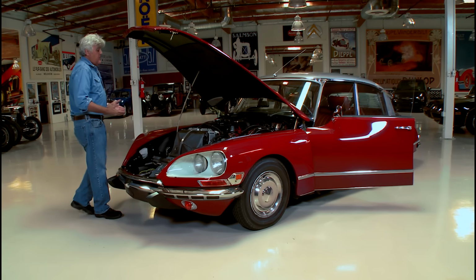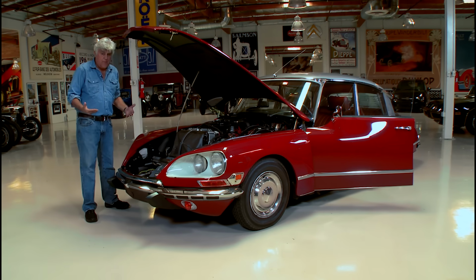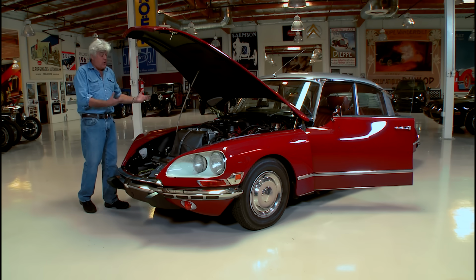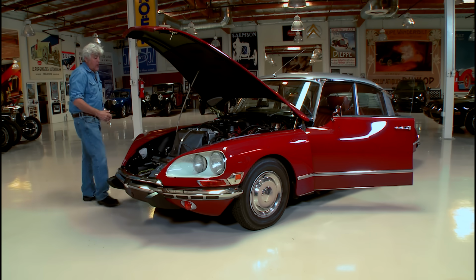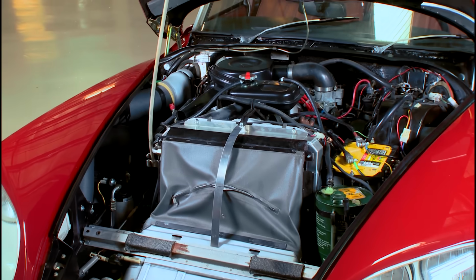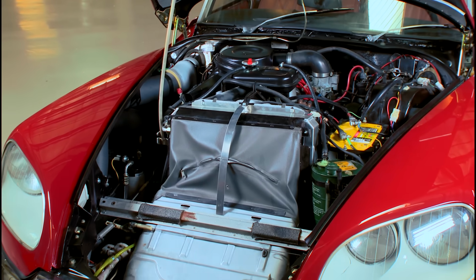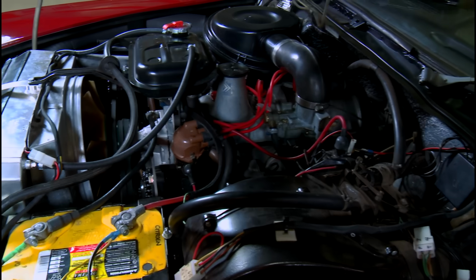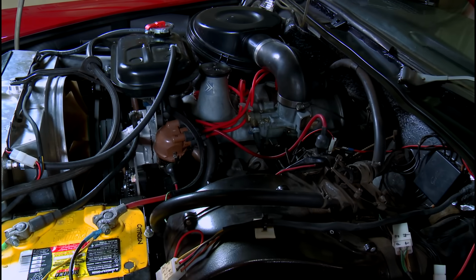This particular model has air conditioning, even though it's a '71. Air conditioning was not available on these till '72, but I found a wrecked car and I took the unit and the dashboard and put it in this car, so that's why it looks the way it does. As you can see, you've got a shroud here because the air comes out from underneath and comes up here and cools the motor. This model has just a little under 2.2 liters.